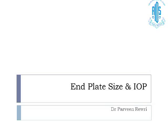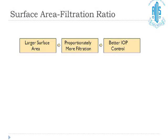I'm talking about the end plate size and how it affects the IOP. The basic principles which led to this thought initially by Dr. Molteno were that probably the large surface area will lead to proportionately larger filtration and better IOP control. That is the simplest way we can understand how surface area is going to affect this.